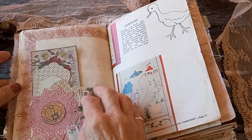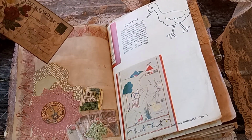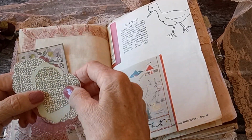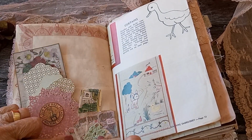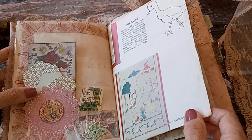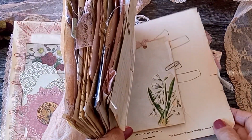This one has all sorts of things going on here. There's a postcard in the back here. And some die cuts that I've cut different shapes, tuck in there. And some more tickets and a little fabric and piece of doily embellishment down the bottom. This is from an old Australian Women's Weekly. I'm pretty sure it's an Australian Women's Weekly. Yes, it is.